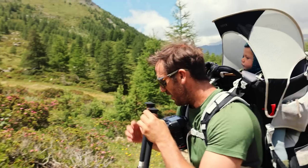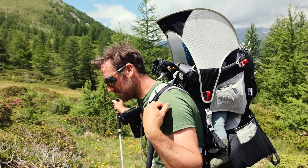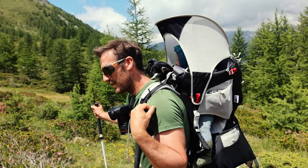Maybe a really nice way to learn more about the wildflower. Start taking photos of them. They're beautiful. I can't deny it. I get very excited by wildflowers.